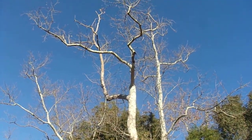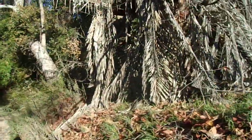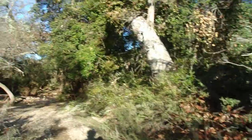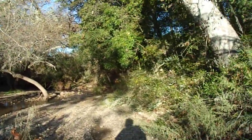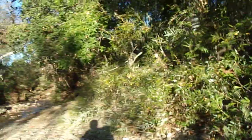Beautiful old sycamore trees. Knew these trees growing up as a kid. I used to come here a lot. I mean a lot when I was a kid. So this place always brought back extremely special memories for me.